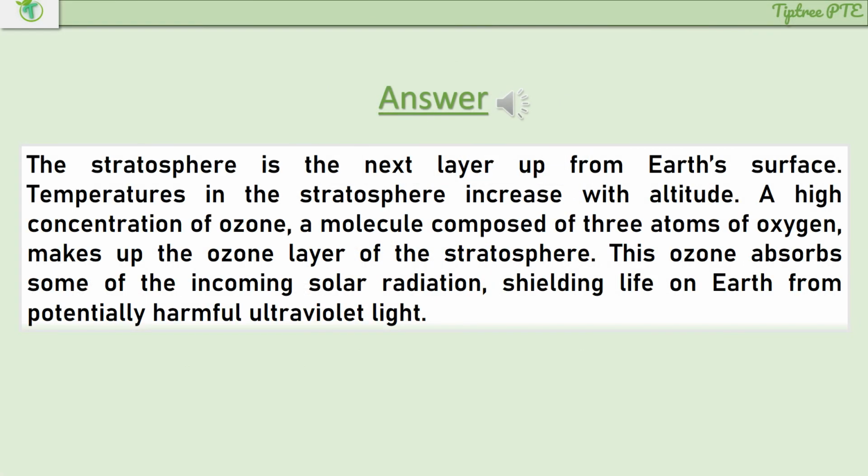The stratosphere is the next layer up from Earth's surface. Temperatures in the stratosphere increase with altitude. A high concentration of ozone, a molecule composed of three atoms of oxygen, makes up the ozone layer of the stratosphere. This ozone absorbs some of the incoming solar radiation, shielding life on Earth from potentially harmful ultraviolet light.